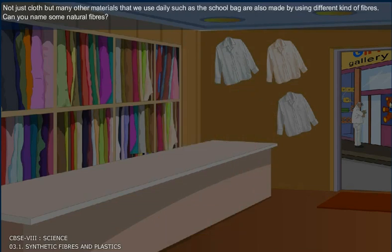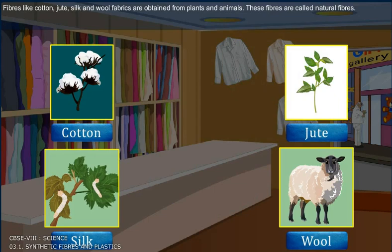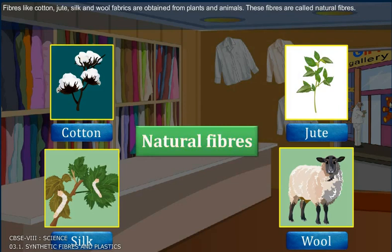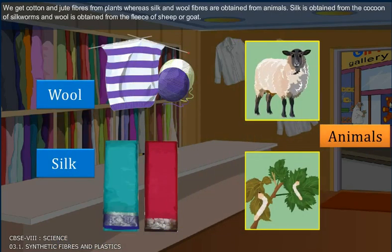Not just cloth, but many other materials that we use daily, such as school bags, are also made by using different kinds of fibers. Can you name some natural fibers? Fibers like cotton, jute, silk, and wool are obtained from plants and animals. These fibers are called natural fibers. We get cotton and jute fibers from plants, whereas silk and wool fibers are obtained from animals. Silk is obtained from the cocoon of the silkworm, and wool is obtained from the fleece of sheep or goat.